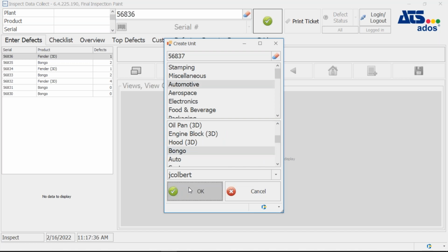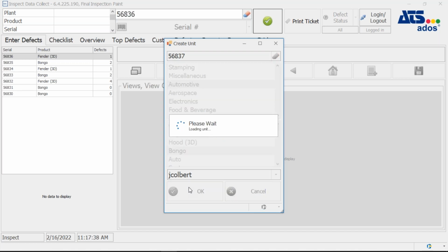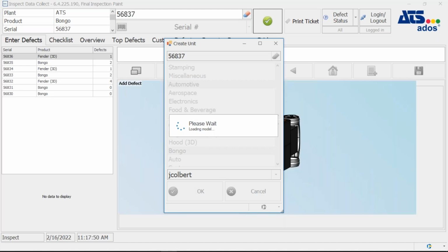So I can select it using a pick from list, but if you are using a barcode label or RFID tag, the unit and product can be pulled up automatically as well. And then you can start your inspection after the product has been called up on your screen.